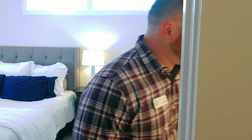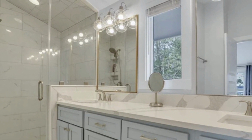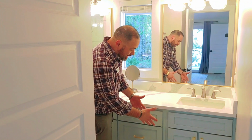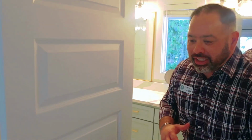Beautifully large closet, and then this bathroom. You got quartz countertop. You got blue cabinets down here, like the tile flooring, stand-up shower. I'm gonna let Brandon take care of this, okay? Look in there real quick.